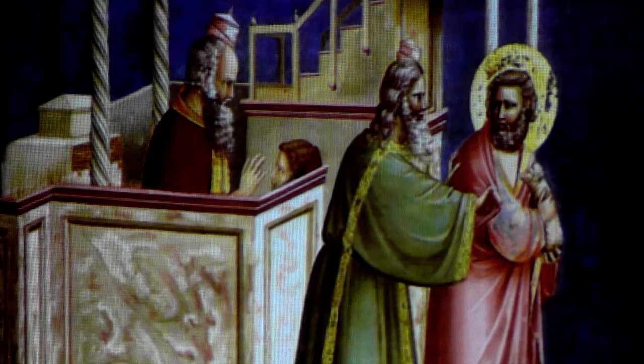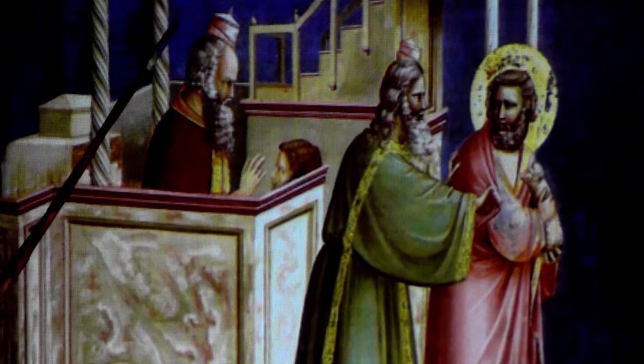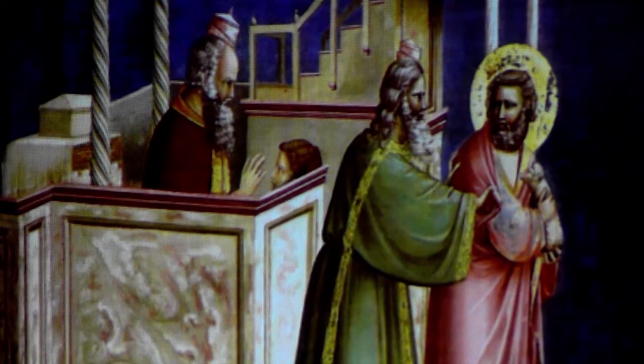He's the one with the halo. The priests, they wear phylacteries, but they don't have halos. There's a very strong anti-Semitic thread in this cycle. And it comes out, very often, in the way he depicts the Jewish priests.